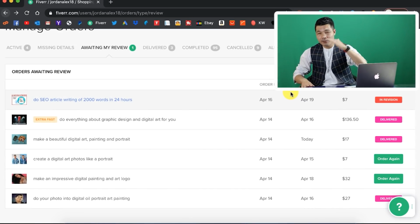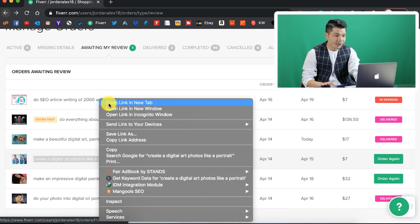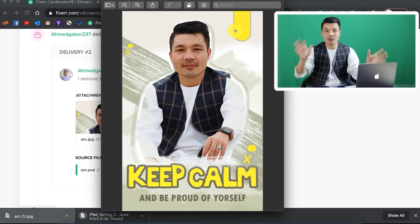So let's get started. I'm gonna review these pictures from cheapest to expensive. Okay, let's start with the $5 one. Let's take a look at the picture. Wow, I like the background, especially this yellow ribbon hanging from above, which makes the background look very nice.